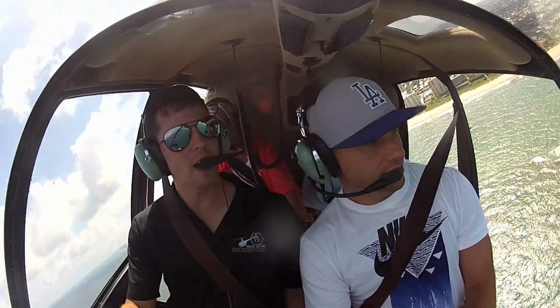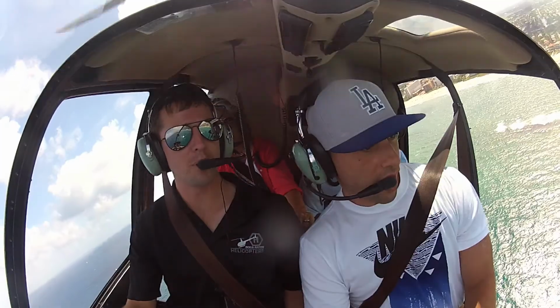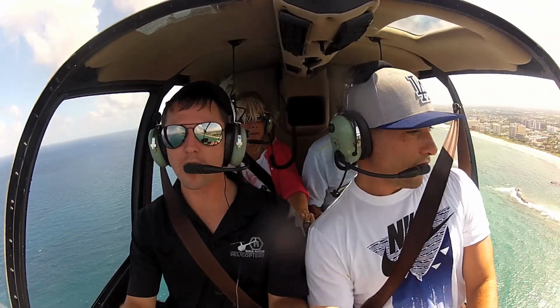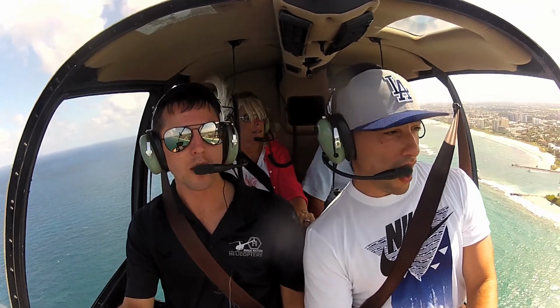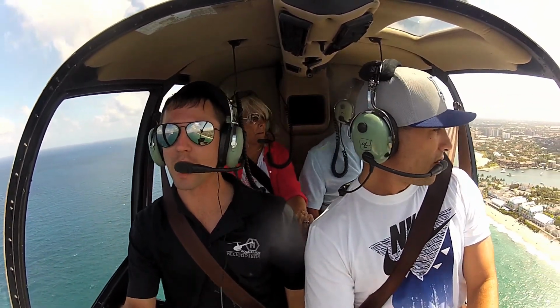Coming around just like that. There you go. Now you can ease off a small amount of pressure, just keep a little bit left in there. There you go. This is the Hillsborough Mile, or the Millionaire Mile as they call it. This house that's under construction on the left here, I've been told is Adam Sandler's house.